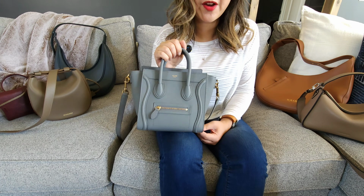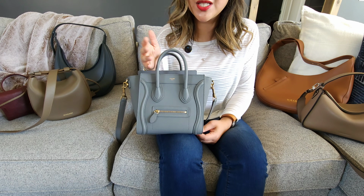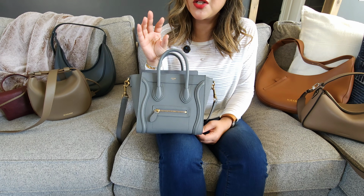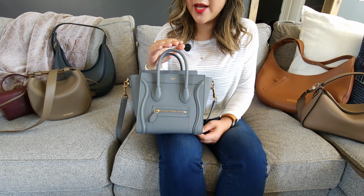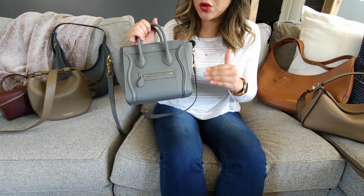This is definitely a forever piece for me, but if you are looking to add something like this, prices have come down quite a bit. You can probably snag one of these for like $1,000. I've seen ones that are not in great condition, but if you want something in great condition, probably $1,200 to $1,400. But the kind of beat up ones I've seen are like $500. But I think this is a fantastic one, and I think it's super functional.